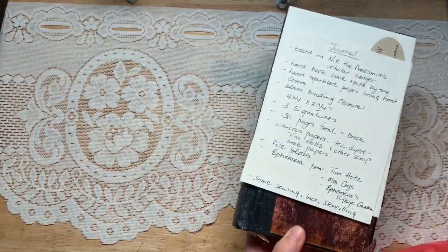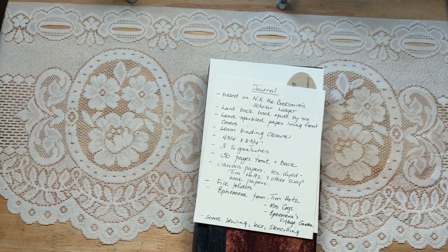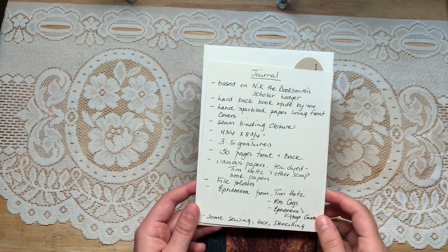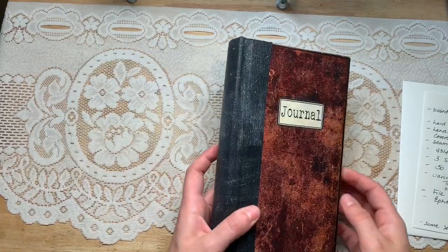Okay, this one is called Journal. It's based on Nick the Booksmith's Scholar Ledger course, a hardback book made by her, with hand marbled paper lining the front covers and seam binding. Wow, so this is going to be a super special one.